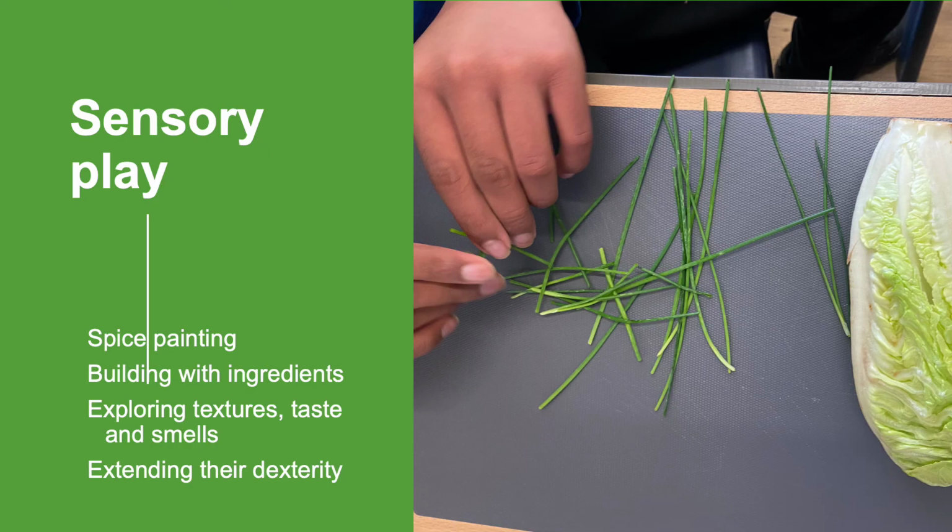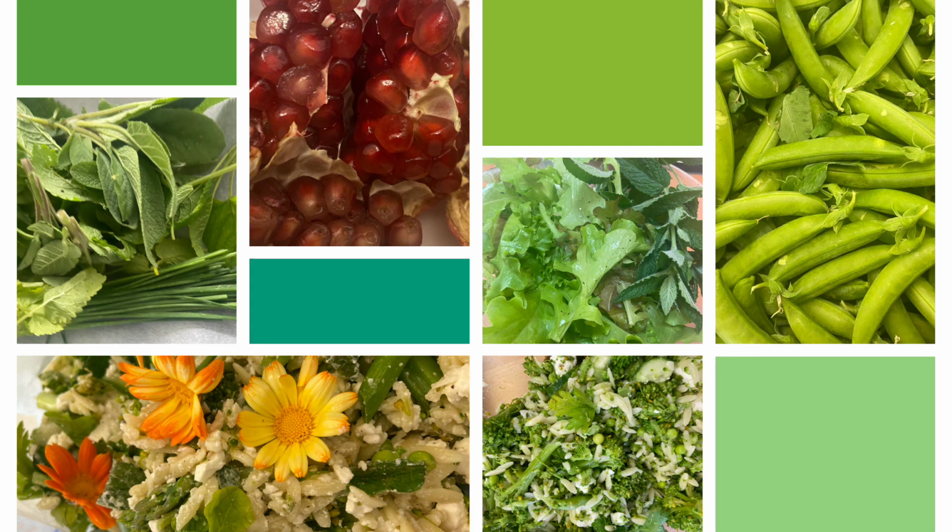Remember the importance of sensory play. There doesn't always need to be an outcome. Every opportunity around food is great because it builds gross and fine motor skills, and that's what's really important. It might be that a young person loves the herbs, so you spend a session just exploring the smells and flavours and textures and build towards making a dressing or a salsa verde.